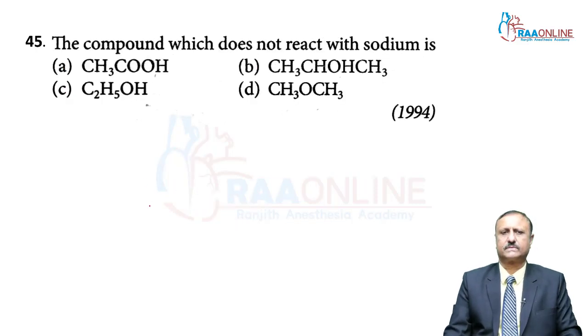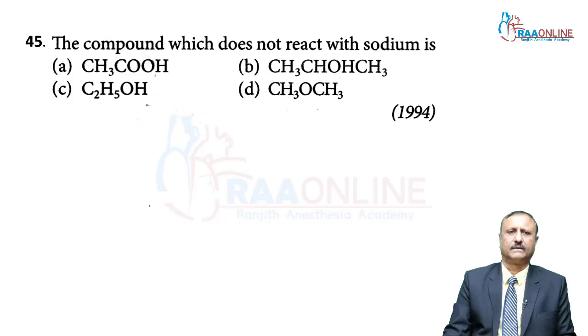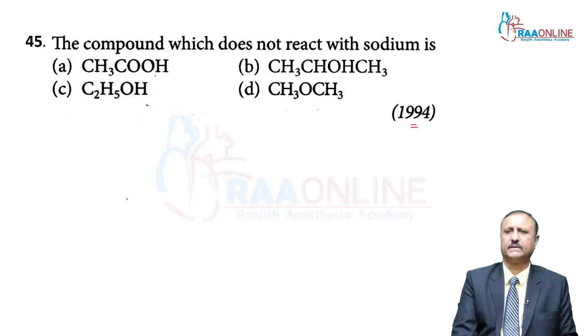Now my dear students, this is the last section of this chapter. In this crash course, the question: the compound which does not react with sodium, was asked in 1994. We discuss it here. All questions asked from 1994 to 2020 are covered. Here, the compound which does not react with sodium metal. What is the concept of this question?